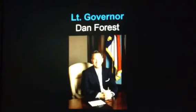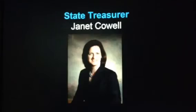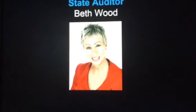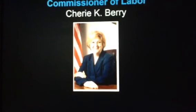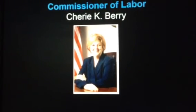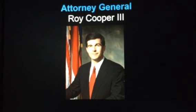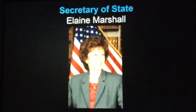and his cabinet. Again, there's Dan Forest, our lieutenant governor. Our state treasurer is Janet Cowell. Our state auditor is Beth Wood. Jerry K. Berry is our commissioner of labor. You may see her picture on elevators. And Roy Cooper, you can tell it's a very young looking Roy Cooper there. Used to be our attorney general before he ran for governor himself and won that very close election.